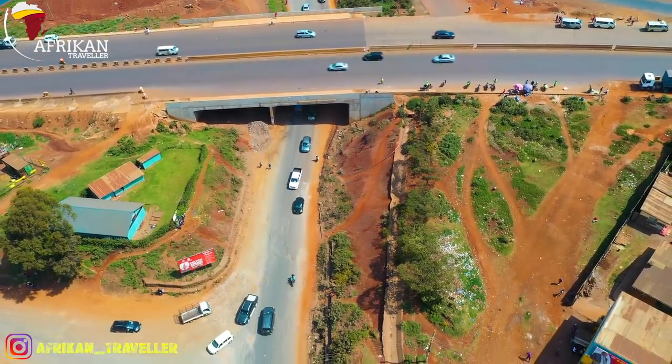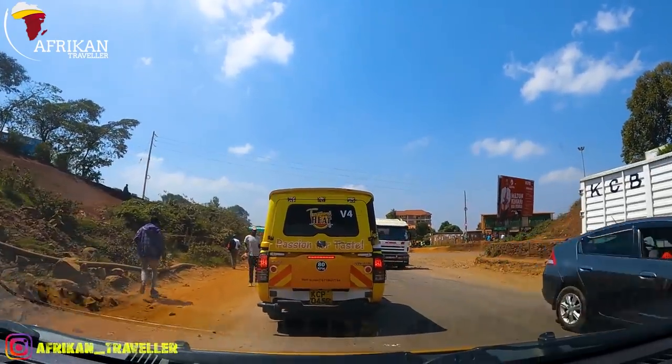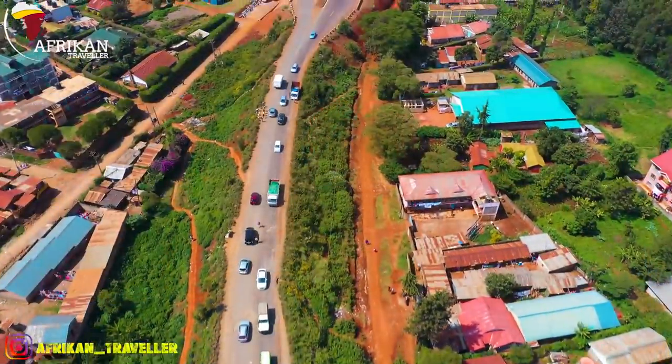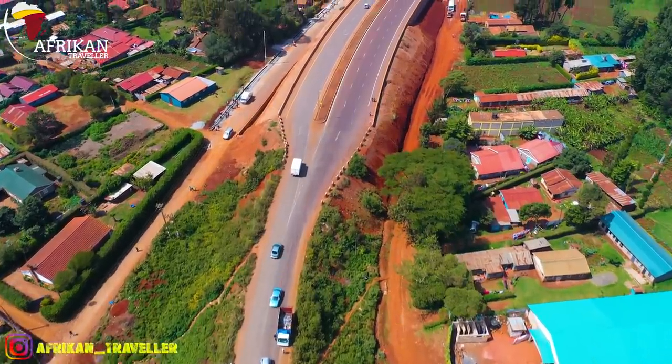So hey man, I passed this road, there's a lot of construction. There's a lot of final touches that is going on currently. So here we are at Gitaru. This is Gitaru. So the bridge that you see here, this place is called Gitaru. So I'll try and give you some aerial shots as well, so that you can get to see the magnitude of the construction as we go by. So I hope you guys will like it.